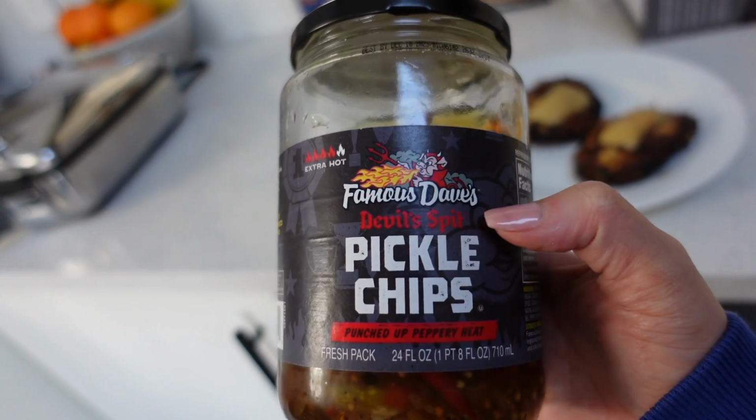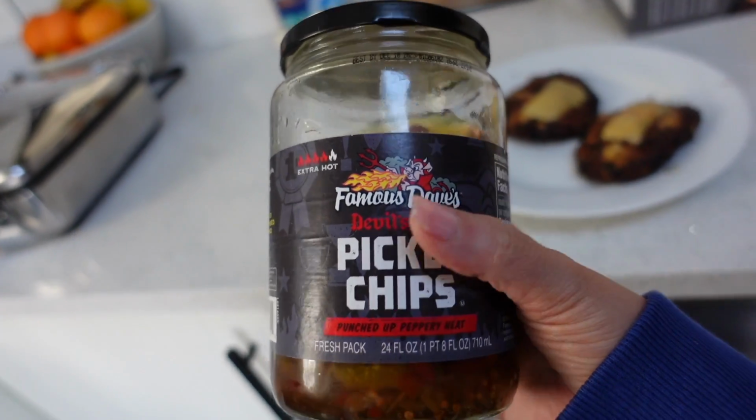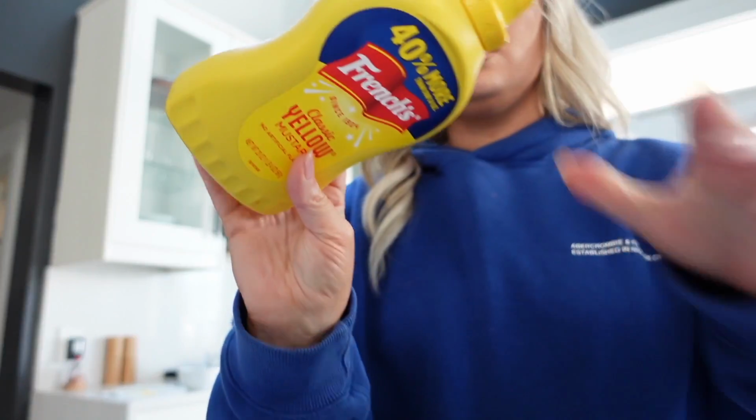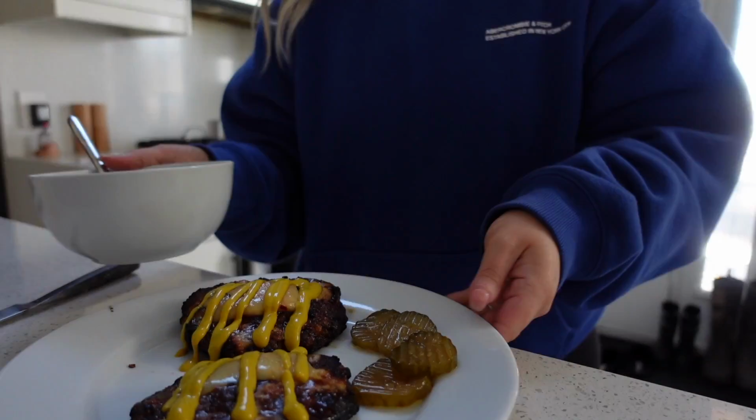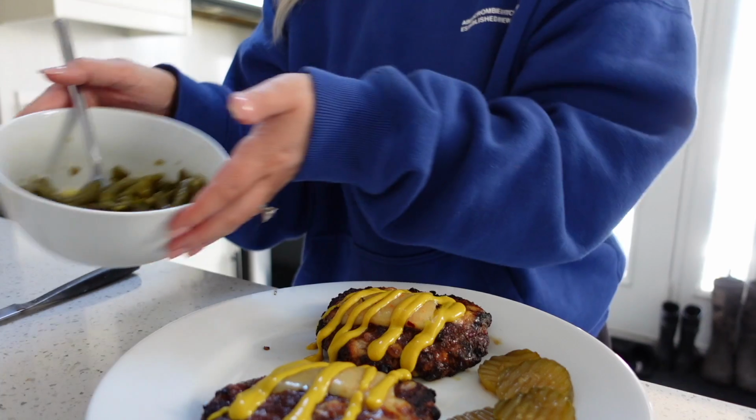And then these are the pickles that I like. They're the Famous Dave's Devil Spit pickles. They're very spicy. And then I like to top it with some mustard. So this is my lunch. Got my 2 burgers and my green beans.